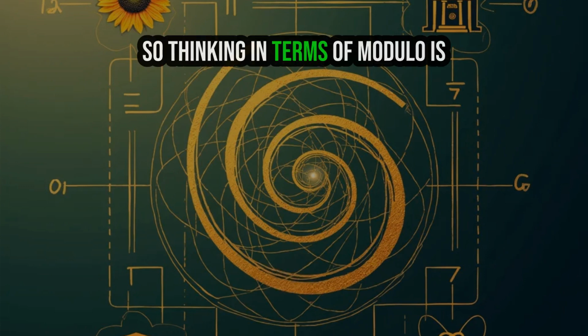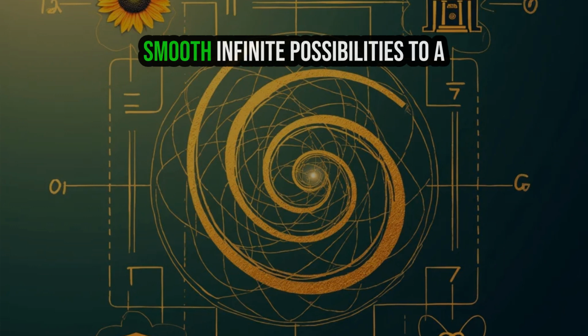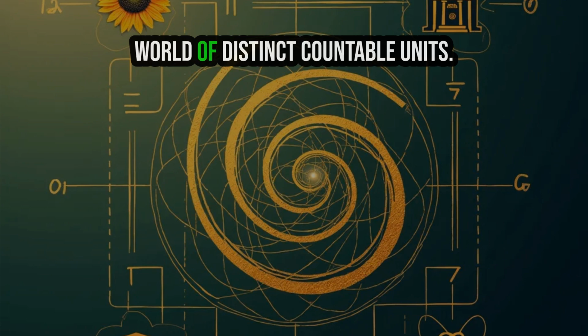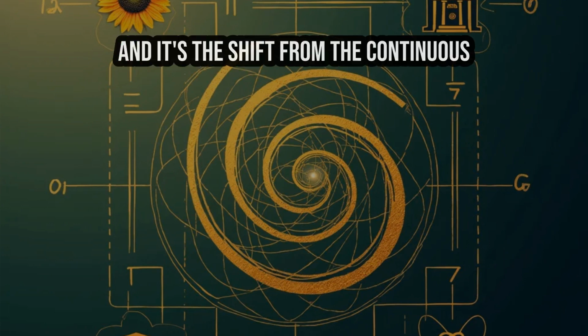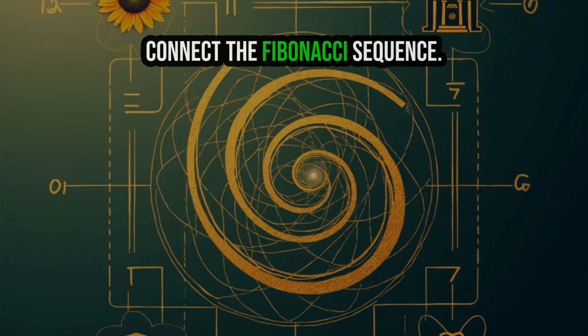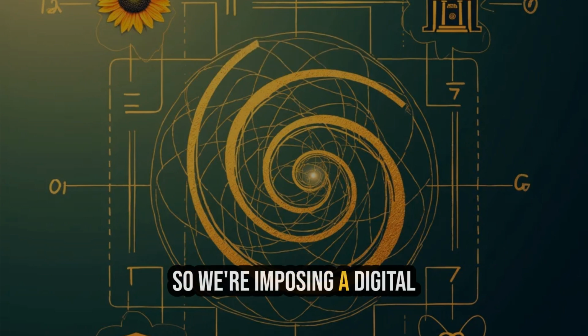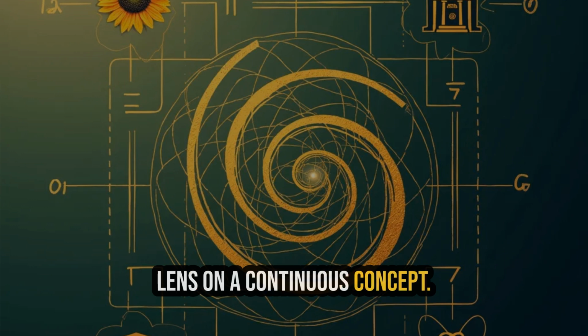So thinking in terms of modulo is like switching from a world of smooth, infinite possibilities to a world of distinct countable units. And it's the shift from the continuous to the discrete that allows us to connect the Fibonacci sequence to the binary world. So we're imposing a digital lens on a continuous concept. Exactly.